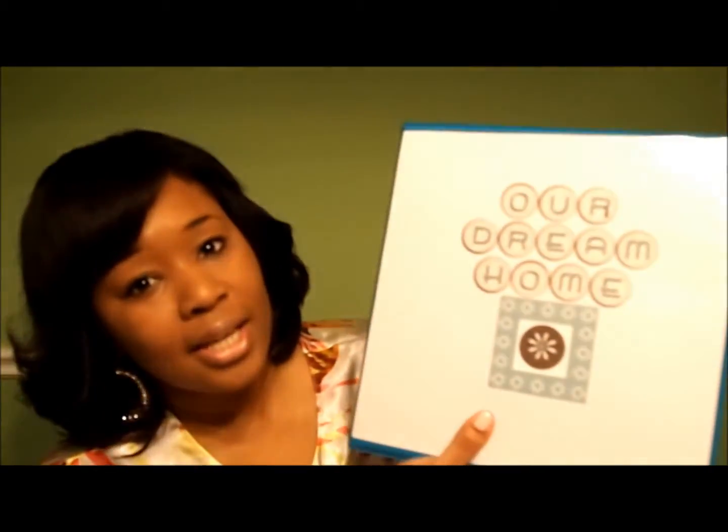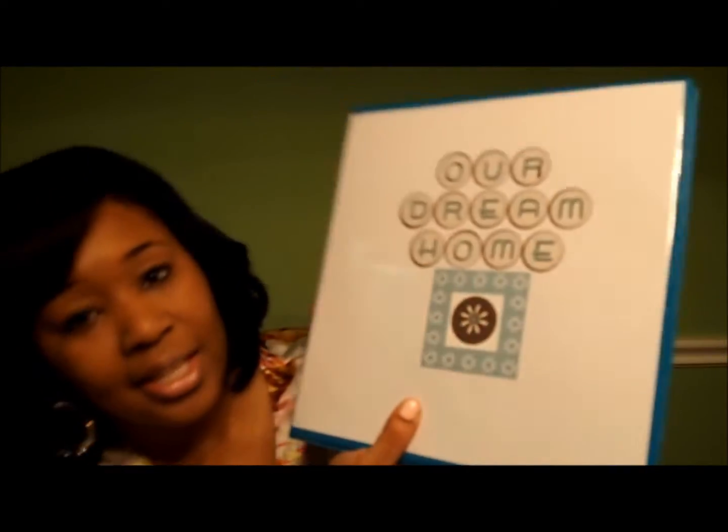When I used to work for the Department of Family and Children Services, my boss at the time was heavy into having a binder set aside for whatever department or project we had going on. So along with putting together a hope chest, I've also developed a love for creating binders for the various projects that I have going on. Today I'm going to be showing you a binder that I created entitled Our Dream Home, and this is something that I've been working on for quite some time now.